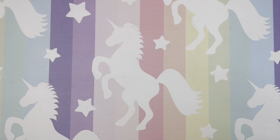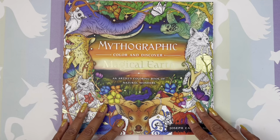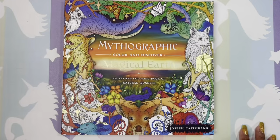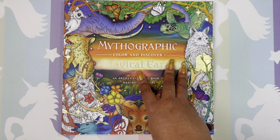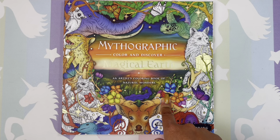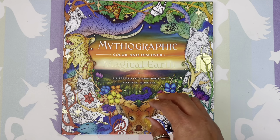All right, this book came out maybe a month or two ago. I don't know. But this is Magical Earth, another mythographic book. Is it me, y'all, or why are we getting so many damn mythographic books? They are like back to back to back. We had one in December. We have one in January. I think there's one in March. I know there's one in May because it comes out on my birthday.